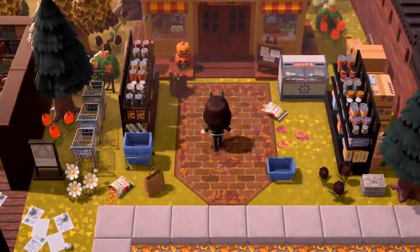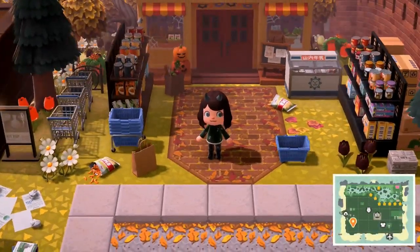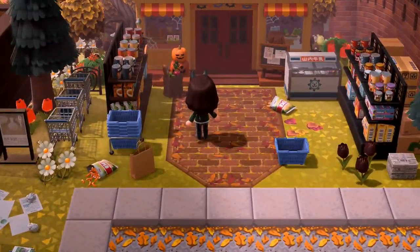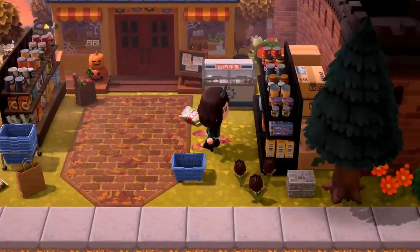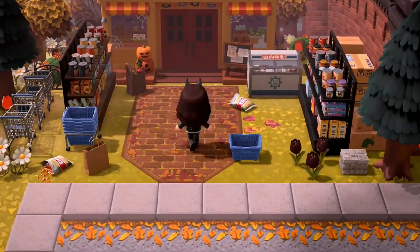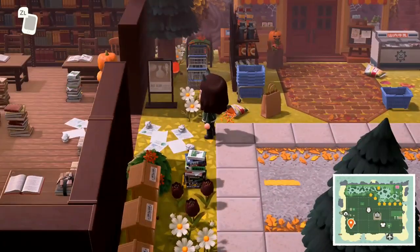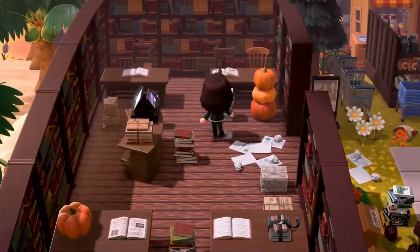And here we have our little town grocery store, which I absolutely love. It's so cute. And I love this little area where she mimics the car's parking space right there. That's really very realistic and very cool. We have the store shelves on either side and a little ice cream shack. And of course, people are littering over here because it wouldn't be a grocery store without a little bit of trash, right?